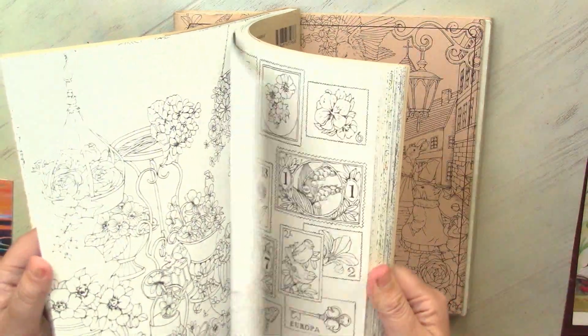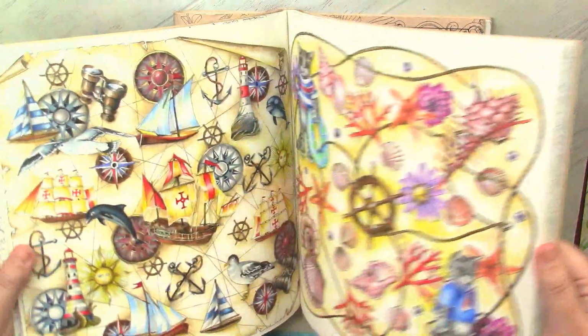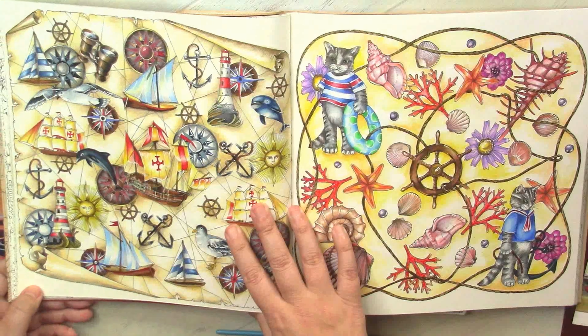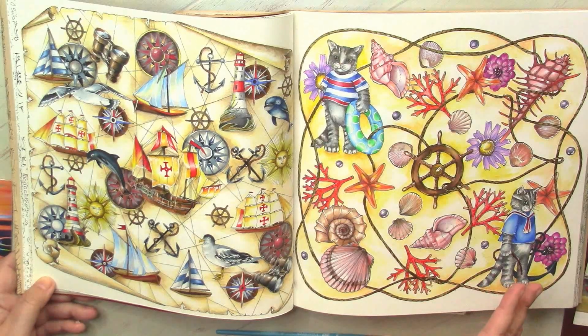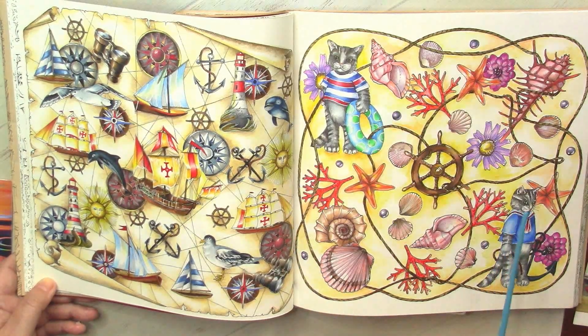As usual, I lost all my bookmarks. Here is the spread where I discovered that you can actually work with watercolors. Of course, I was afraid to use a lot of water, so I did the watercolor background very delicately, but it helped me to make this scene in a very quick way.